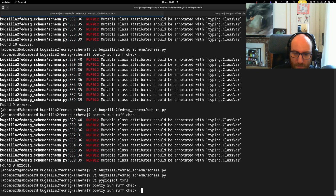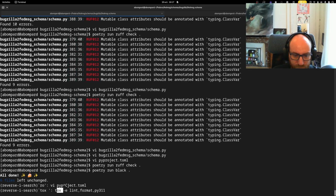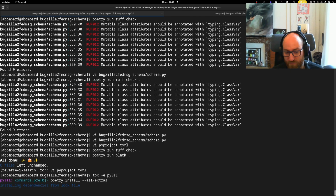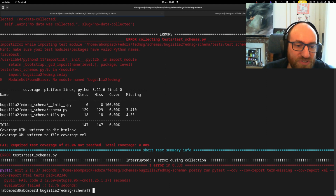Okay. And now I'm going to have to fix my unit tests because they expect the entire application to be there, and it's obviously not anymore. So I can't import bugzilla2fedmsg.relay anymore. So I'm going to have to mock that out. Okay. How do the tests work?